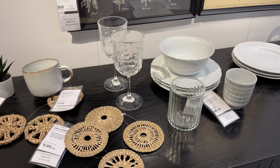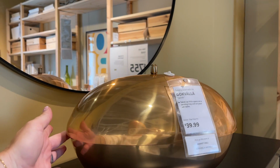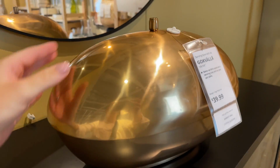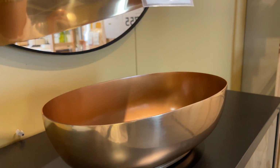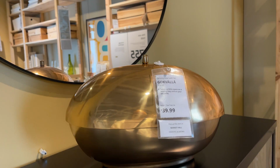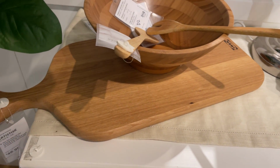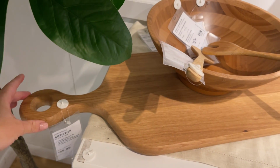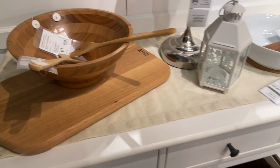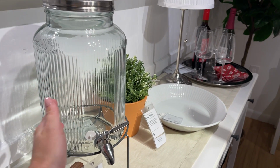Okay, someone did some playing over here. All right, I don't know what this is, but it's really pretty. Oh, it's a serving bowl with lid. It's $39.99. It's more of a copper color, but it's kind of interesting. This chopping board actually looks like really good quality. It's nice and thick. I don't love the shape of the handle up here, but if you like that look, it looks really, really nice. Also, if you host a lot, these are cute with the ribbed detail.